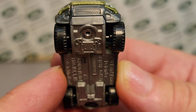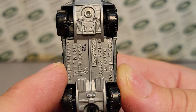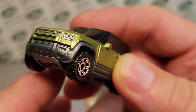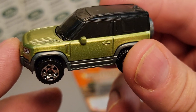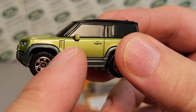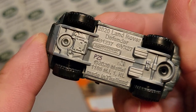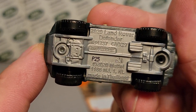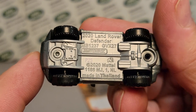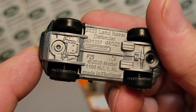So the gray there would be the interior piece, and then this gray, I guess that would be like a charcoal gray, is for the interior piece and the fender wells, or, you know, the fender flares and the door trim there. So yeah, the flat, just plain old gray, that's the base. There it is, 2020 Range Rover Defender, Thailand. Very cool. Not too bad on what the underneath looks like. Yeah, that's not too bad.